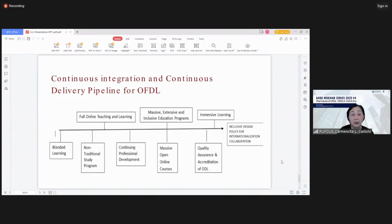OFDL, auto-decision, and immersive learning for OFDL using technologies that can provide augmented and virtual reality for students to be immersed into a simulated world to become more inclusive. By integrating the VUCA principles to our functions, systems, policies, processes, and procedures, this leads us to have quality assurance in OFDL.